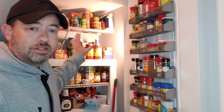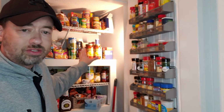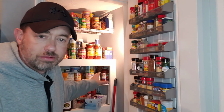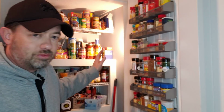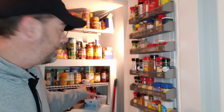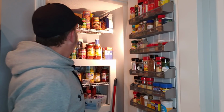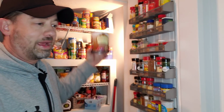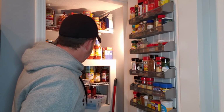So whether you've got beans, rice, pastas, pasta sauces, your vegetables, ramen noodles, tuna, chicken, whatever it is. I mean, you even keep some canned meats handy, right? I mean, you've got a lot of these stored up, but having some handy, keep them there.